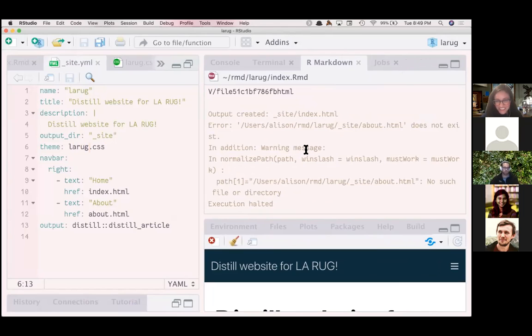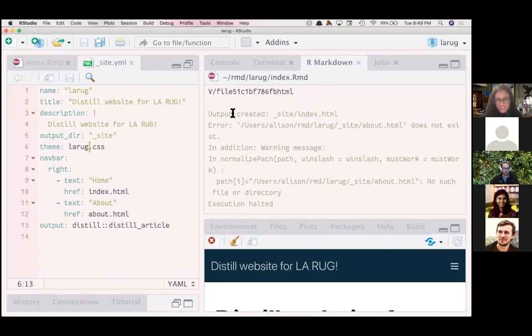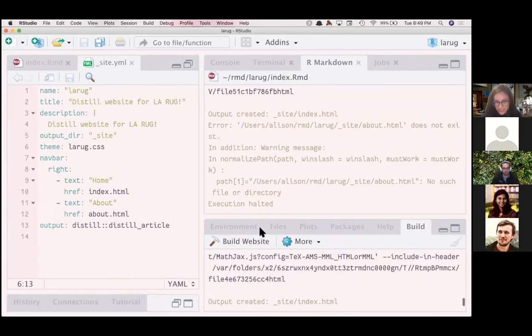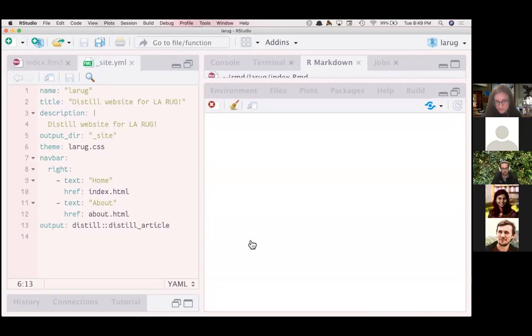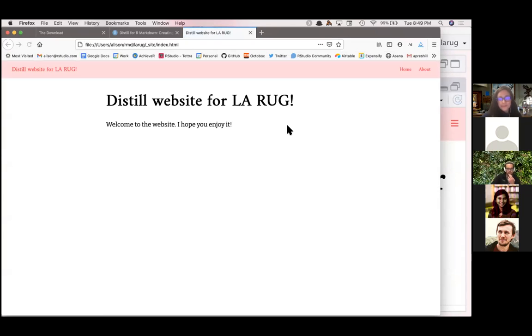Let me see, no set file directory. I'm not sure why that says that. Let's see if it'll go. Okay, it worked. All right, so I don't know what that error was about, but if I open this up in a new browser, you can see that it looks like a very different website.